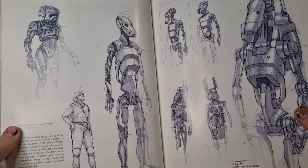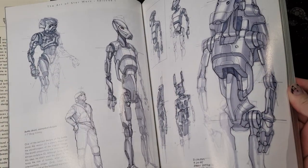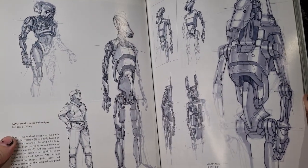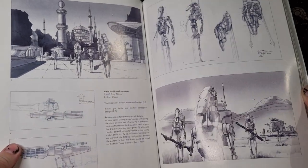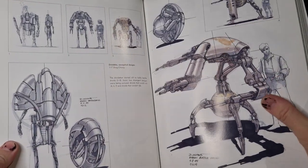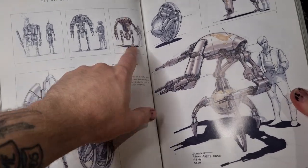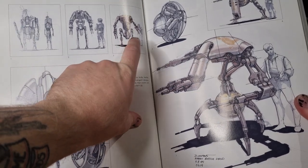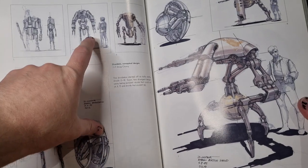Evolution of the battle droids. Some incredible changes and designs there. Eventually evolved into what we have today. Destroyer droids, Droidekas. We did sort of see that one come to fruition in the Clone Wars. Almost very similar. Calling them the retail droids.